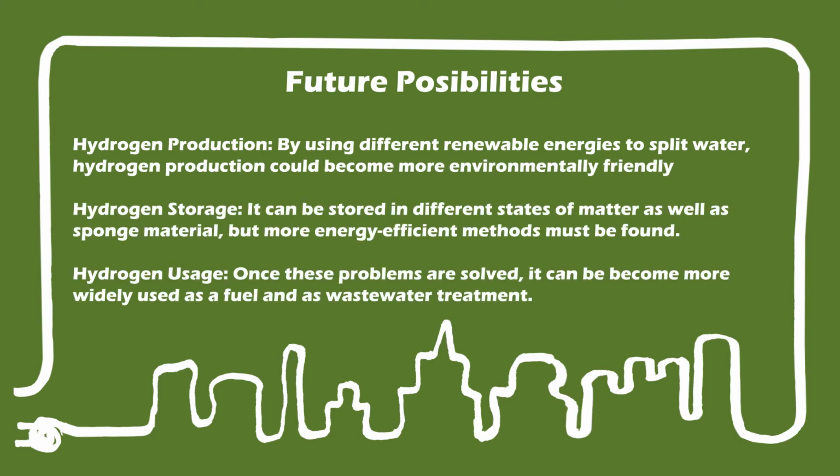Now this is just what a homemade cell can do. A cell of larger scale can do much more if we work on some problems. The current ways of hydrogen generation and hydrogen storage are either not cost efficient, space efficient, or energy efficient. By researching alternatives, hydrogen could be a much more viable option.